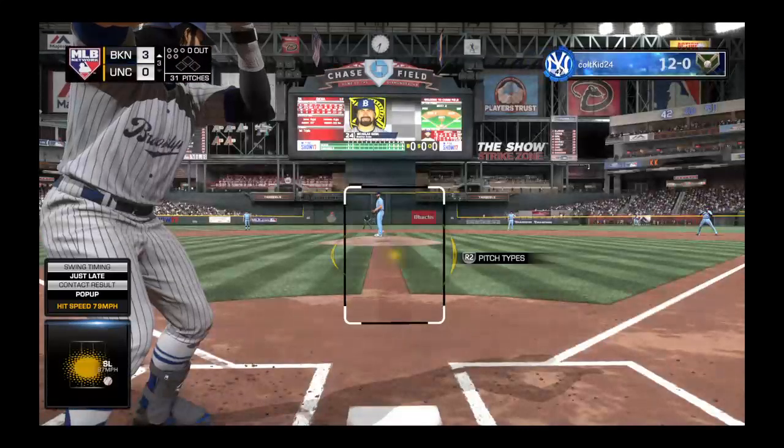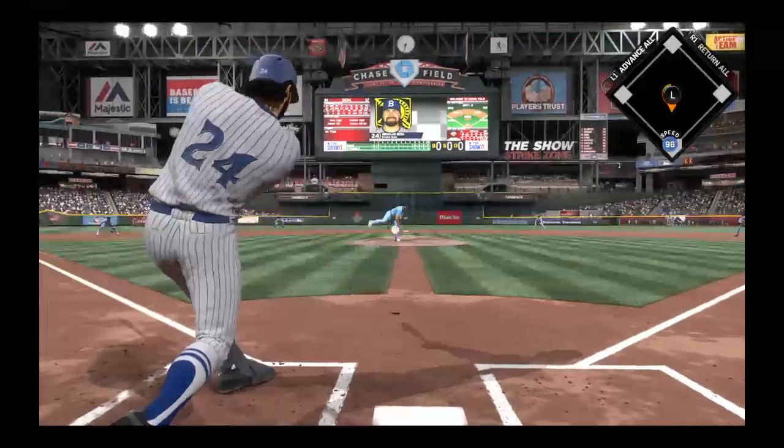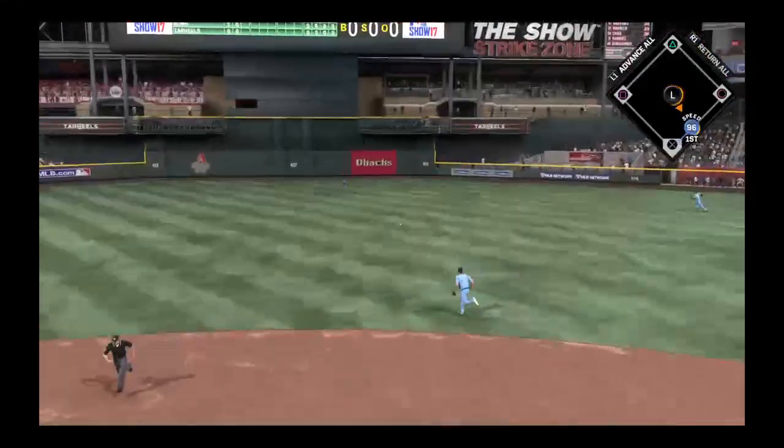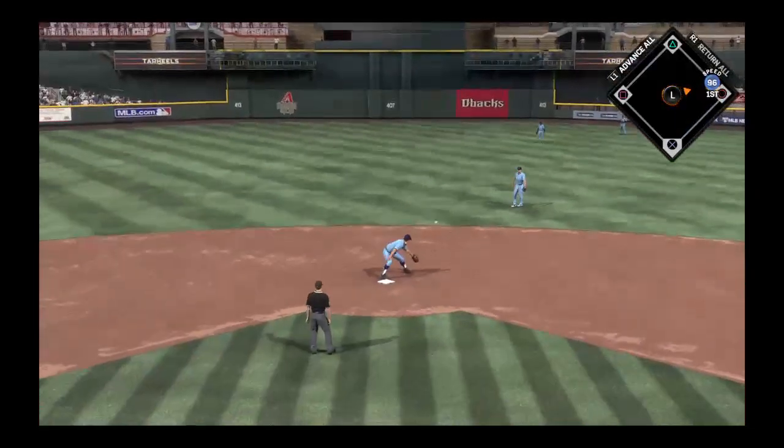Try it again. Left fielder, Nicky the Kid. The windup and the pitch. Line drive to center field. And that's a base hit, so the pressure's on to open up the inning.